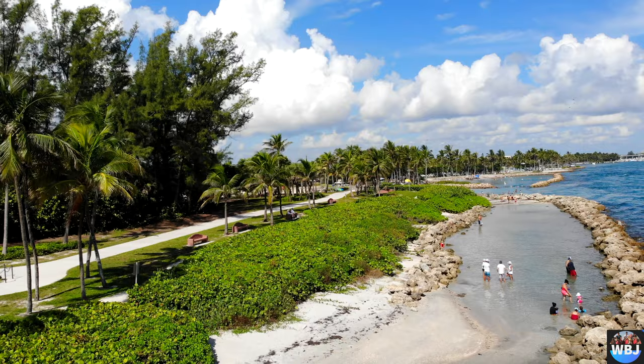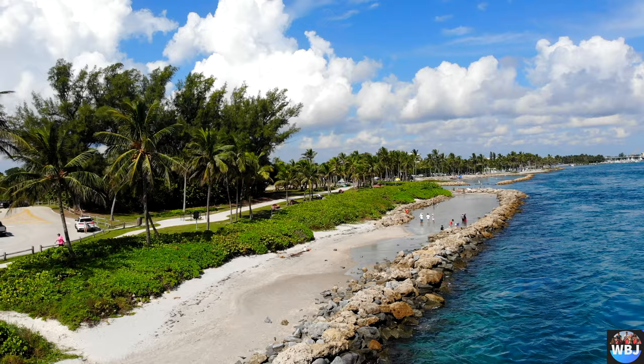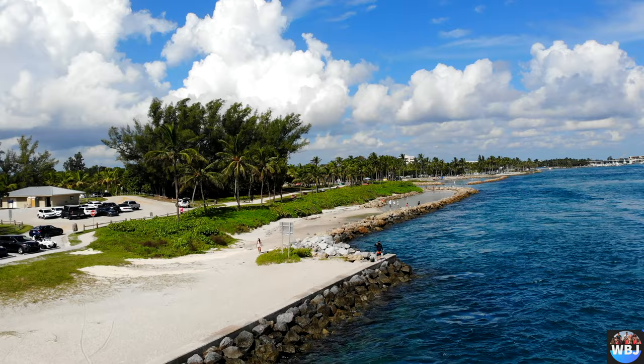I'm Bruno Rebum and today I'm going to show you this amazing place located in Jupiter, Florida. It is called the DuBois Park. I don't know if I'm pronouncing that right, but if I'm not, please let me know in the comments down below.